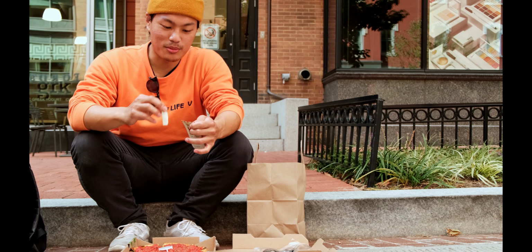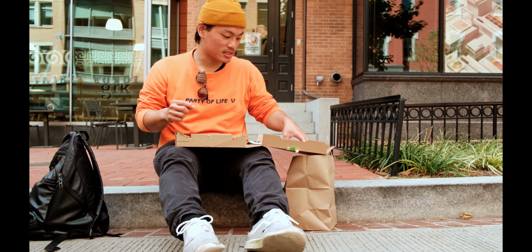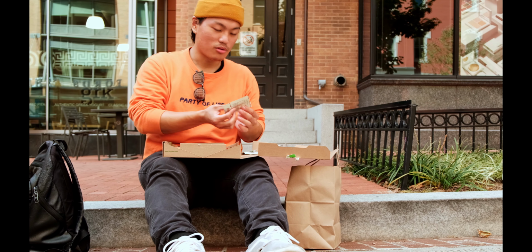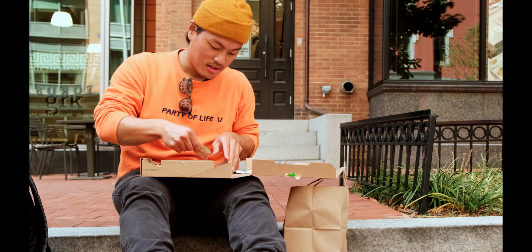What has my life gone to? I'm eating on the side of the road. Well, I'm only gonna eat a couple slices and then get moving because I do not feel safe eating here. And I definitely feel like I should not be doing this.